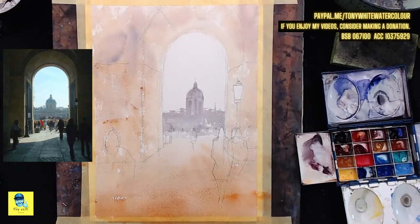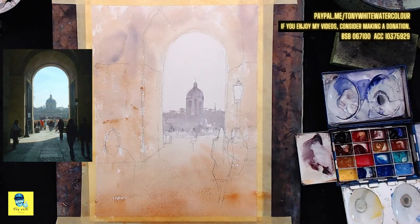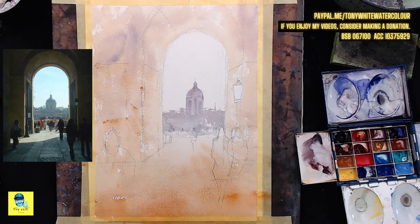All right. So the approach here, we've still got to work big to small. So we always should be thinking that. Big shapes to small shapes. That's with the drawing, and it should be the way we approach our painting most of the time. You can muck around with it, whatever. But, so how I want to do it here.